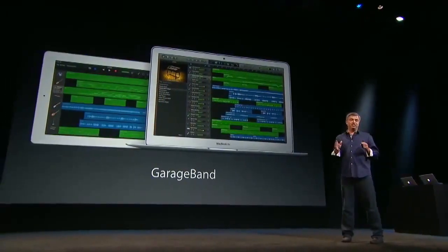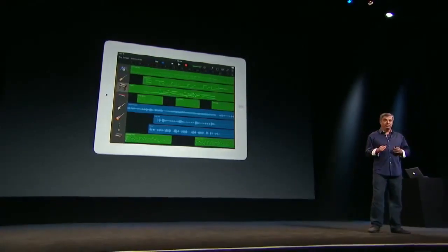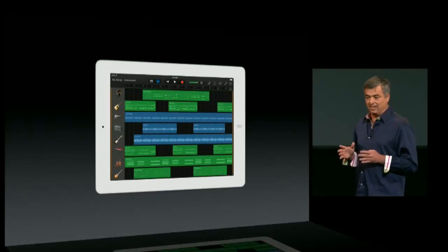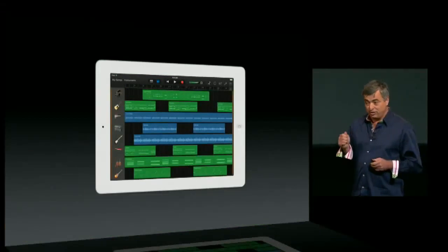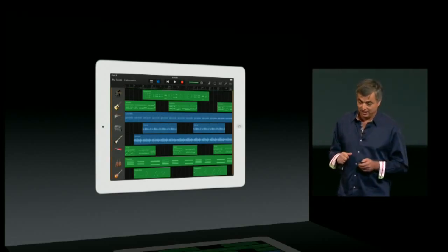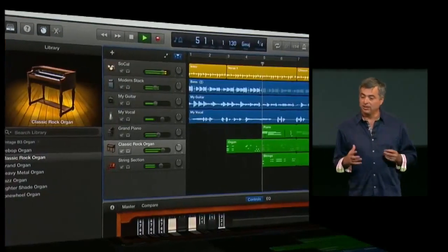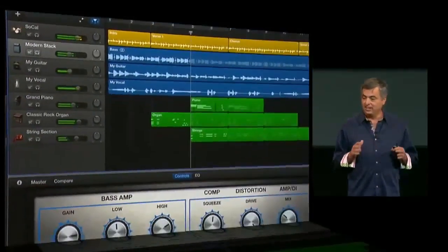Next, GarageBand. This is the most popular music creation app in the world. And like iPhoto and iMovie, it's getting an all-new look for iOS 7. We're going from 8 tracks to 16 tracks. And if you have a 64-bit device, you can now do up to 32 tracks of music. So 32 tracks on an iPhone or iPad, it's incredible. Your favorite album was probably created in 24 tracks. On the Mac, we've got a new look, new design, and a new sound library that gives something for everyone, whether you play the keyboard or need a killer guitar amp.